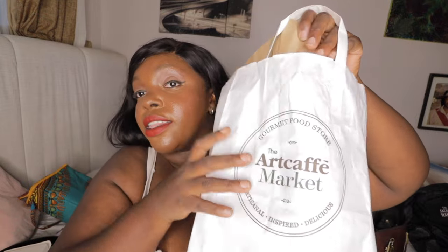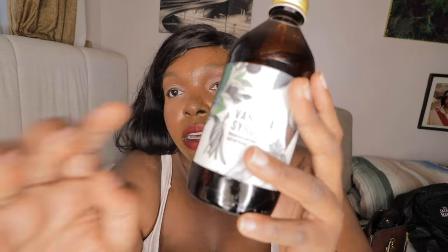So this is the only thing I went for at cafe. I want to always be making my own coffee at home, and I wanted a real vanilla syrup, and it's so huge. Here it is. So I've never tried hazelnut, but that's the next flavor I'm gonna get. But for now, it's vanilla.